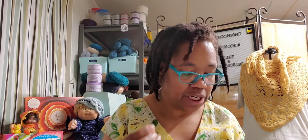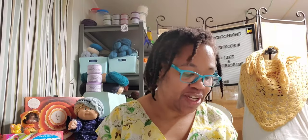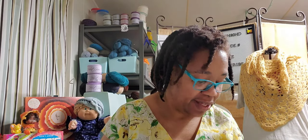All of the tops that I have made have some kind of striping in it one way or another. I am loving stripes. And stripes to me are the perfect gateway into doing color work in your crochet. It is a shell style sleeveless top with a slightly relaxed fit.